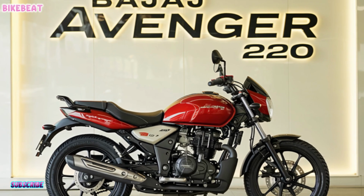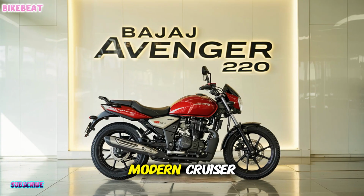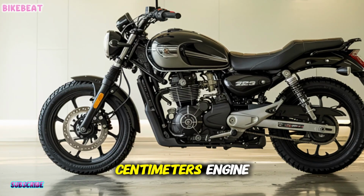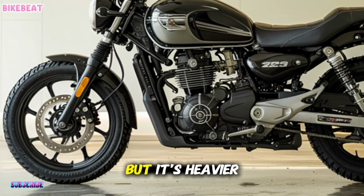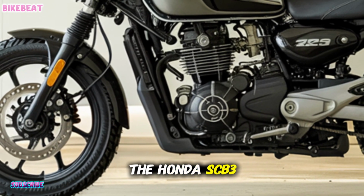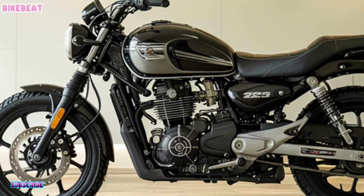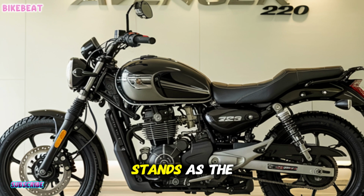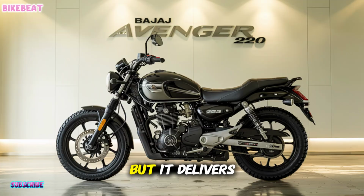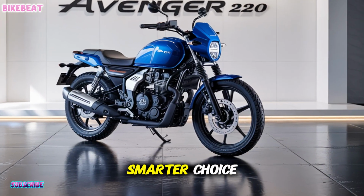Comparisons often bring up rivals like the Royal Enfield Meteor 350, which is a more powerful and modern cruiser but at a significantly higher price. The Meteor offers a 350 cubic centimeters engine, more features, and dual-channel ABS, but it's heavier and more expensive, starting closer to 2.2 lakh rupees. The Honda SCB 350 is another competitor, again larger, more premium, but much more expensive. Against these, the Avenger 220 stands as the budget-friendly entry into cruiser culture. It may not match their refinement or feature lists, but it delivers 70 to 80% of the cruiser experience at a much lower cost, which for many riders is the smarter choice.